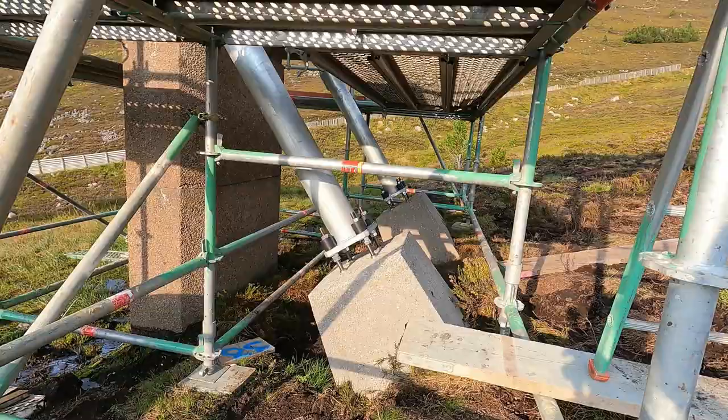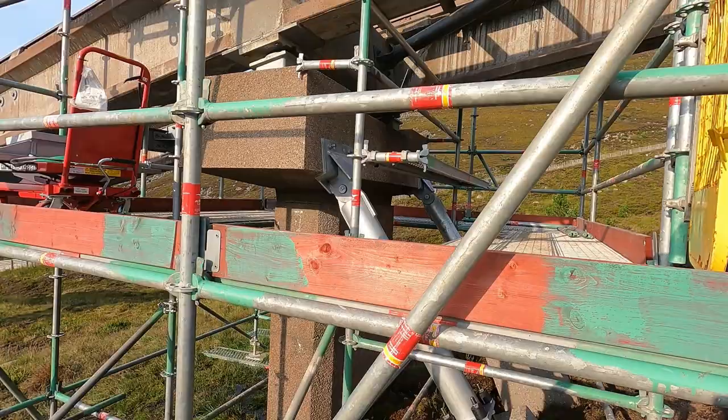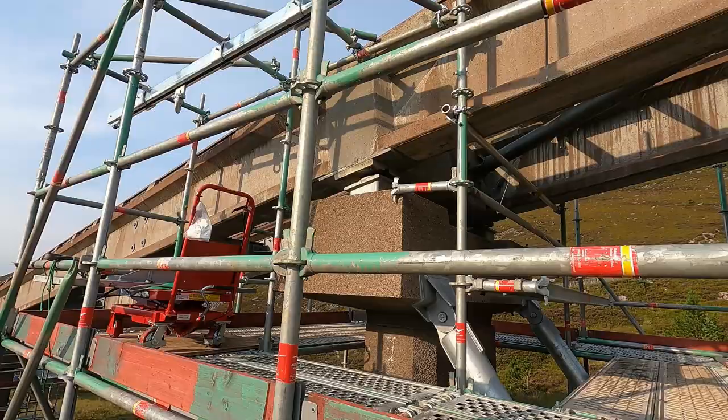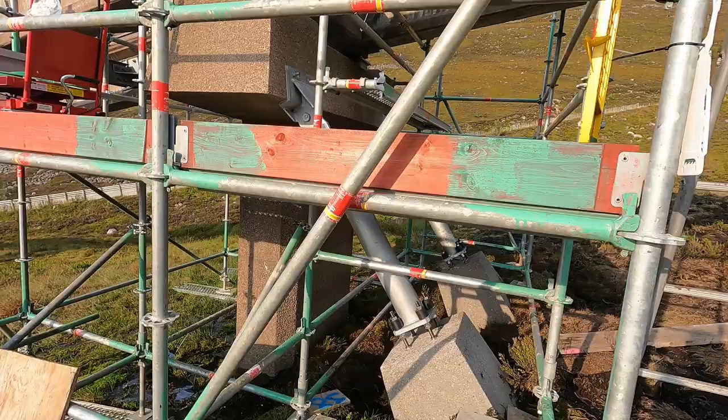The reason that they're putting these props in is because during an inspection, the engineers noticed that the bearings, which I just described before, were not in the correct position. They were slightly displaced from where they should be. So they need to put these props in order to shore up the piers.